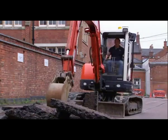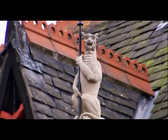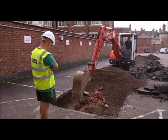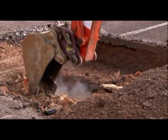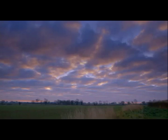Summer 2012. The search began for the remains of Richard III, the last English king to die in battle. The location, a car park in Leicester. Not the usual burial ground for a king, but our turbulent history holds an explanation.